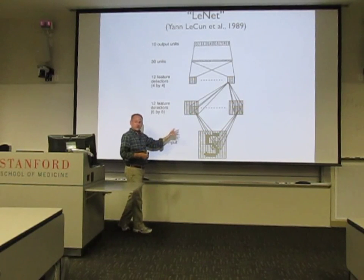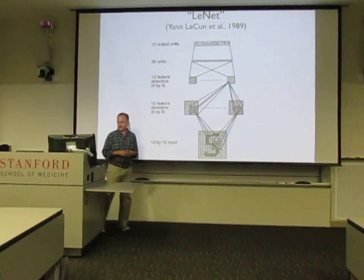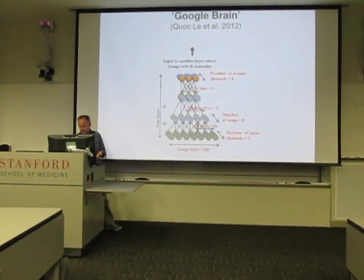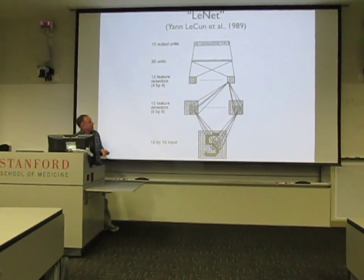And you do that over and over again for many different digits, and basically you can learn to recognize individual digits quite accurately. Many years later, so what's sort of happened in between, notice this was 1989. So all throughout the 90s and a lot of the early 2000s, this approach of constructing neural networks was largely frowned upon by people in computer science, superseded by approaches in machine learning and statistics.